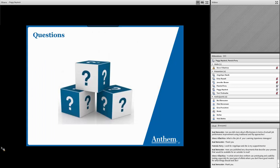Steve is asking, to what extent, let me see, I'm sorry, it scrolled up. To what extent does Anthem use prototyping and usability testing, especially for new types of efforts, where you don't have good models for what things should look like? That's a really good question. So I can try and field that one.